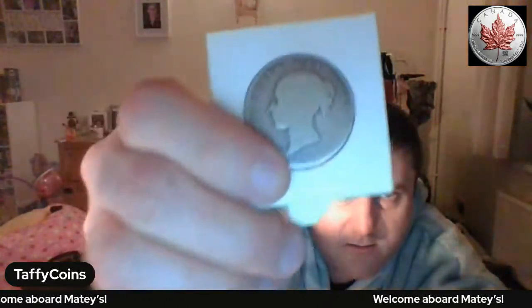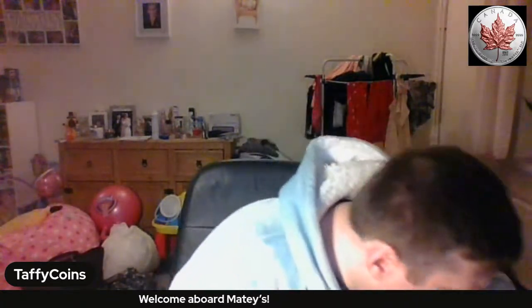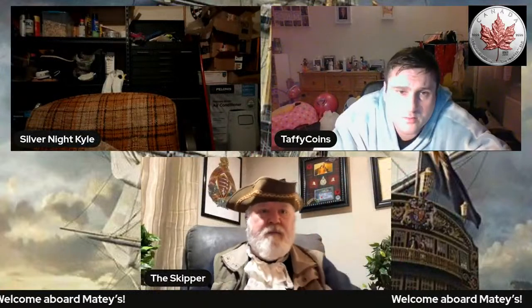And then he paid $5 for an okay condition 1816 shilling, and then got an 1821 crown for 20. His LCS does great deals for him on old coins. If you develop a good rapport with your LCS, you can get some pretty good deals. Yeah, especially if they're in bad condition, really worn. There's the 1821 crown.